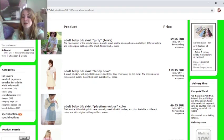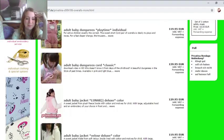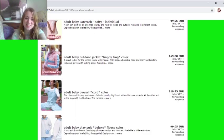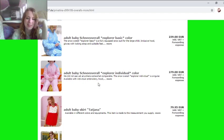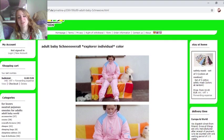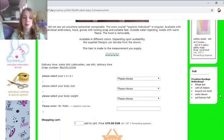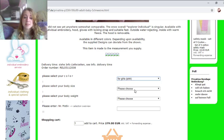Obviously some of these things I already have, including the teddy bear skirt, the jackets, that coat, the snowsuit. Okay, let's go with the snowsuit. When you click on it, it will show you the page. You select your colour, so you decide what it is: light blue, pink, white. Mine is pink.